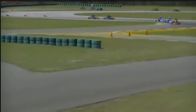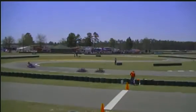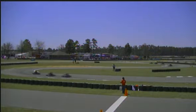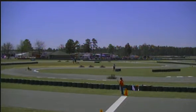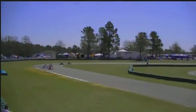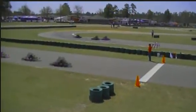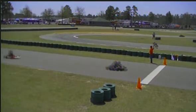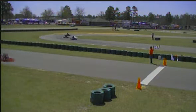Coming through that 9-10 double apex right-hander. Making the run down through 11 and 12 in front of the timing trailer here. They've got 3 more turns. Gage Rogers still leads the way. So checkered flag. Looks like it's going to be a drag race to the finish for 2nd and 3rd. Connor Ferris takes that position back away from Tyler. It's Rogers in 1st, Connor Ferris 2nd, Tyler Ferris 3rd, Griffin Coons 4th, and Mark Finesse in 5th.